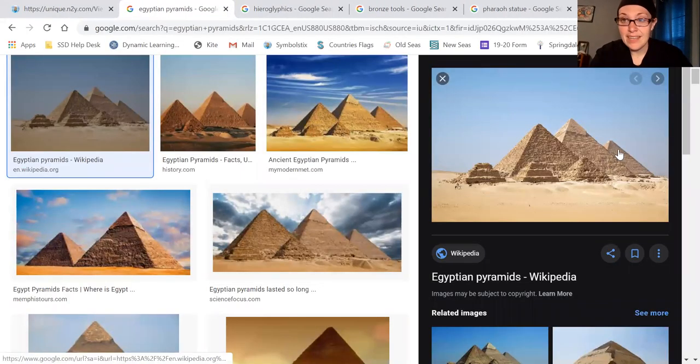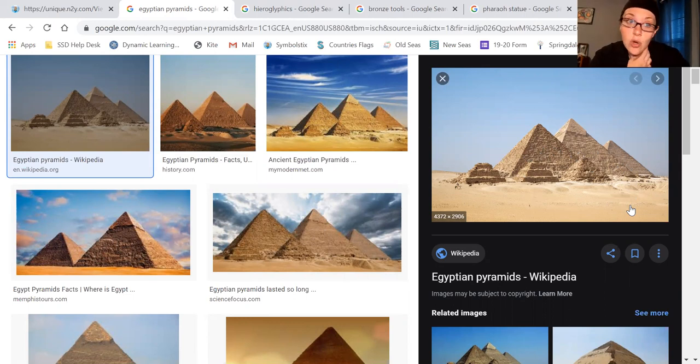All right. So right here, we see the pyramids. So the three really tall pyramids, these are known as the Great Pyramids. The three tall ones were burial sites for pharaohs, the kings of Egypt. The three smaller ones here were the queen's pyramids where they were buried. So the big ones are for the kings, the smaller ones are for the queens.